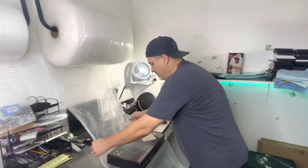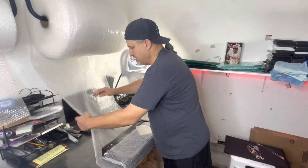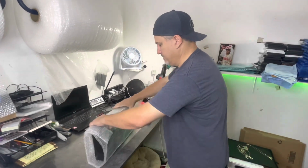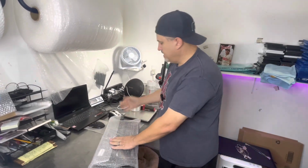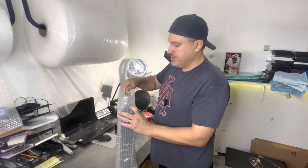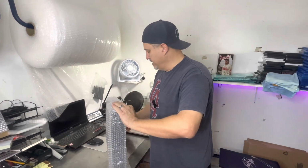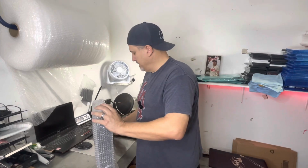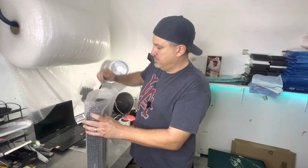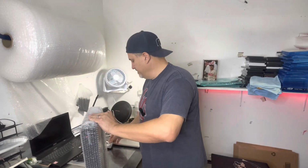I'll take my bubble wrap, kind of size it up. This is about the right size for this. Take what I need, put a full layer of bubble wrap on it. Got my tape, clear tape. Just slap it on there and hold it in place. I'm wrapping this like I would a Christmas present without really being too precise, if that makes sense. I think you guys get the gist of what I'm trying to do here, so I'm going to go as fast as I can.